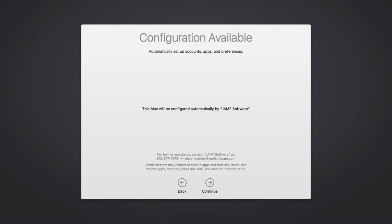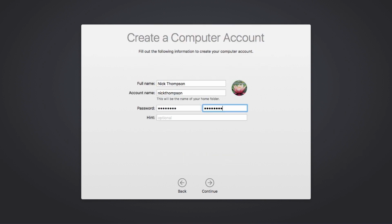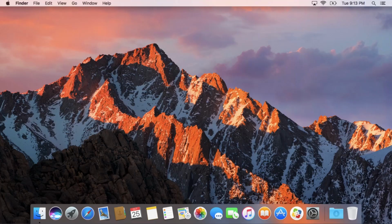It requires a configuration. So this is the screen that my users get. It says, this Mac will be automatically configured by, and then you can insert your company name there. I've then turned on LDAP sign-on, so I require my users to authenticate with their LDAP credentials here. And once they do that, they get to create their local computer account. And again, this is where we decided to restrict it. So we don't want this to be a full local administrator here. This will just be a standard account. And I'm enforcing a password policy right here as well, too. My Mac's set up, I'm brought to my home screen, and I get a management notification.